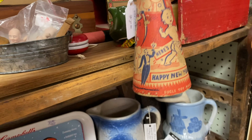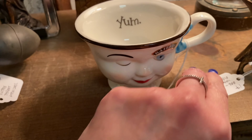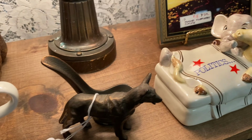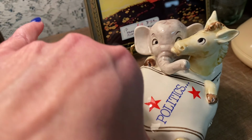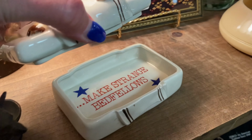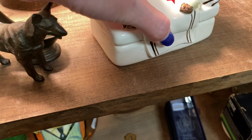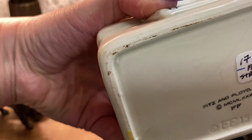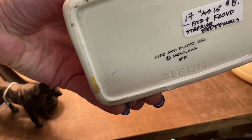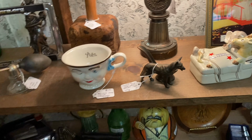Y'all, look at that. There's one of the Bailey mugs. Oh my gosh, y'all, look at that. Strange bedfellows. Politics. Oh my gosh. It's a Fitz and Floyd. Is it really? Uh huh.